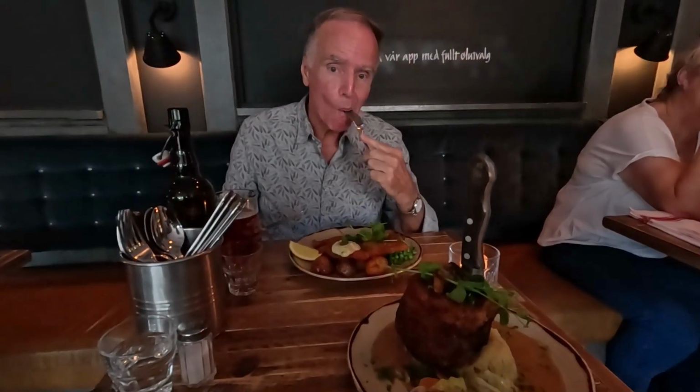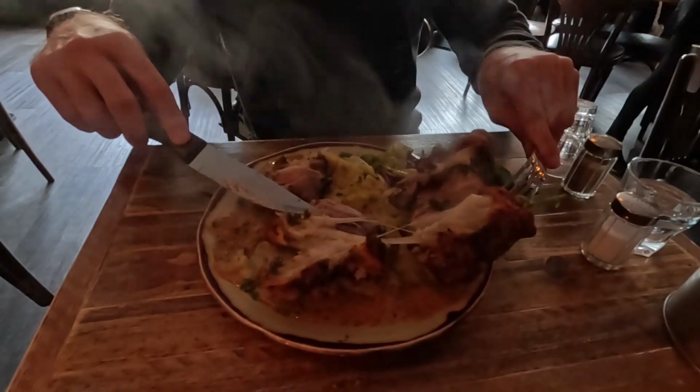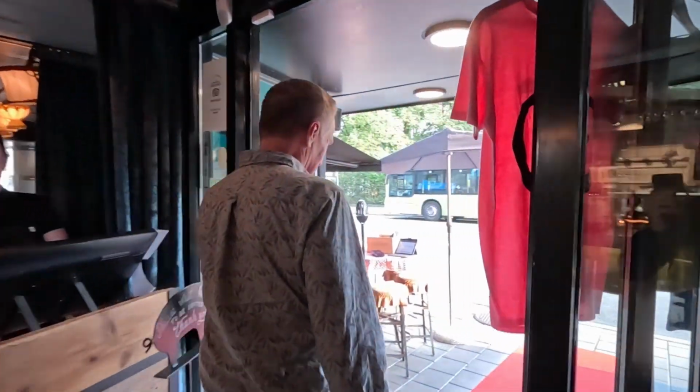The pork schnitzel tasted absolutely incredible. Same with the pork knuckle. We still can't believe how big of a portion it was. But there's more to see, so let's keep exploring.